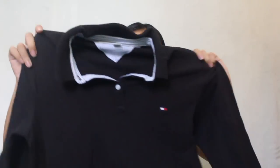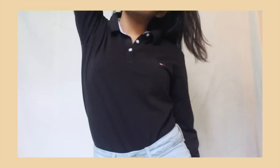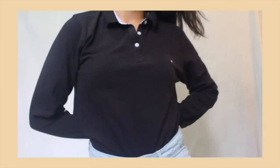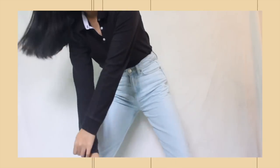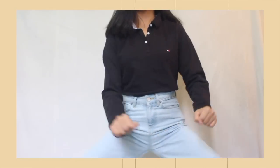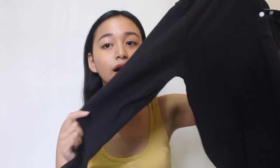So, second to the last item that I got from that thrift store is this black, again, that style na long sleeve. This is from Tommy Hilfiger. It has the little logo right here. It's just black and it fits me really well. Yeah, I also got this for 180 pesos. And guys, ang ganda pa ng mga quality nung mapipili ko na tops doon.